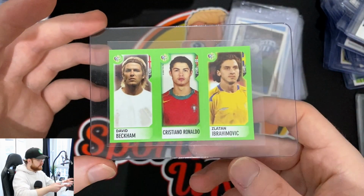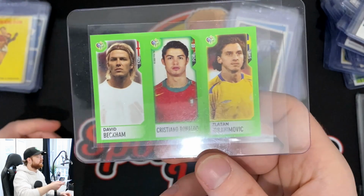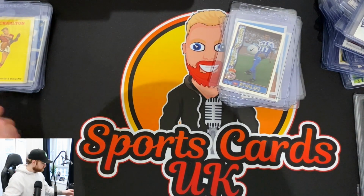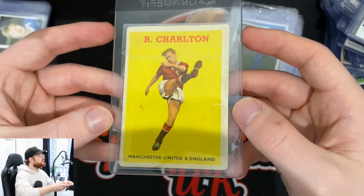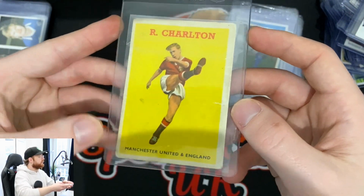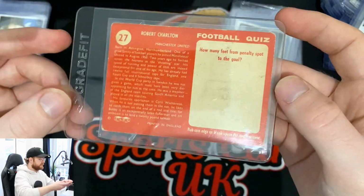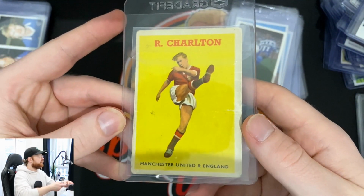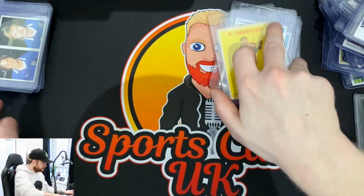This is pre-modern, but this is the Beckham, Ronaldo and Zlatan sticker. I'll put that in the other pile. Bobby Charlton, A and BC. This one's a bit battered, but I think it would look nice in an SGC case. I think this is a second or third year, but not a rookie of Charlton.